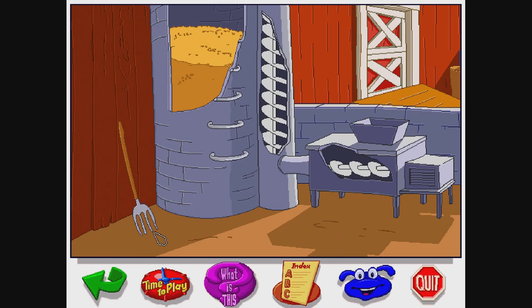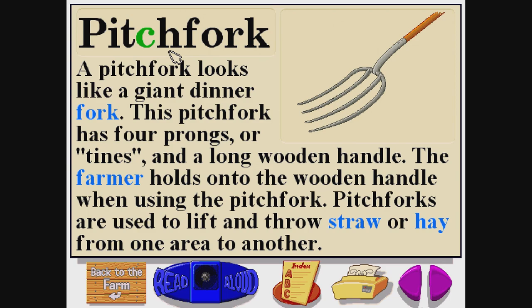Pitchfork. P-I-T-C-H-F-O-R-K. A pitchfork looks like a giant dinner fork. This pitchfork has four prongs or tines and a long wooden handle. The farmer holds on to the wooden handle when using the pitchfork. Pitchforks are used to lift and throw straw or hay from one area to another.